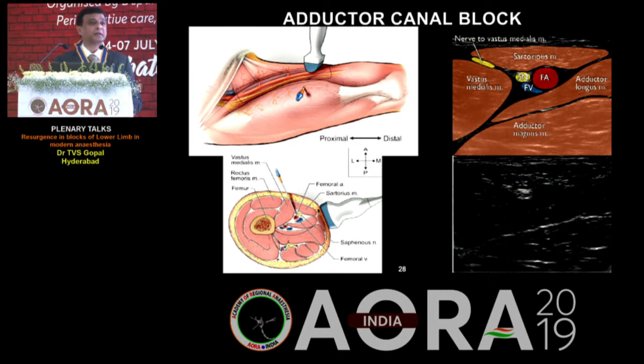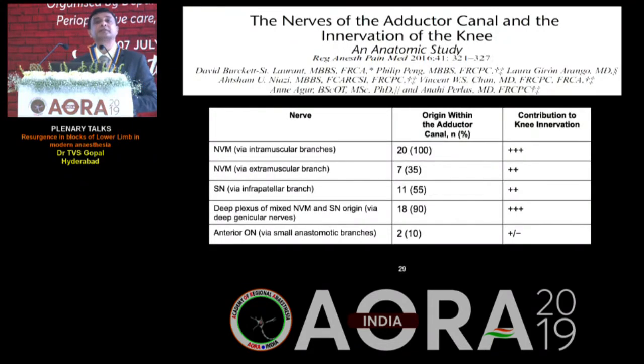The adductor canal, triangular in cross section, is an intermuscular canal that extends from the apex of the femoral triangle to the adductor hiatus where it ends. It acts as a conduit for the neurovascular bundle of the thigh to pass through. The exact and specific nature of the nerves that course through the adductor canal was not entirely understood. As per this cadaveric study that was published by this group from Canada, it was seen that in the adductor canal, you do have the nerve to vastus medialis, the saphenous nerve, a deep plexus comprising of branches from the above two nerves, and the anterior obturator nerve definitely goes through the adductor canal.